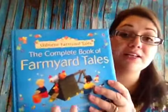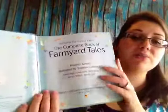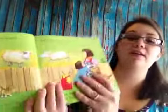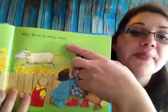Another top seller is the Complete Book of Farmyard Tales. Mine is very beat up because I found it at a yard sale for $3 before I ever knew about Usborne Books and More. And I was actually already trying to tell people about it. You have to hear about this awesome book that I found. And I'll tell you why on a page that's not falling apart. This is a very loved book. It's obviously had a life before ours.